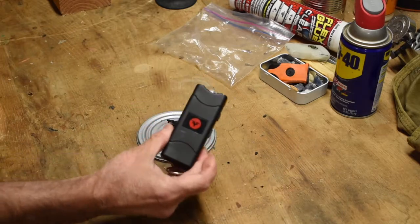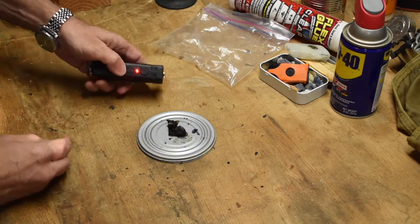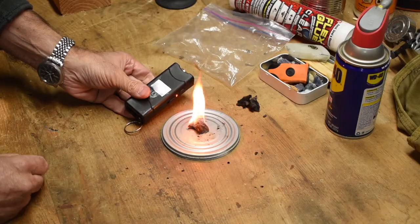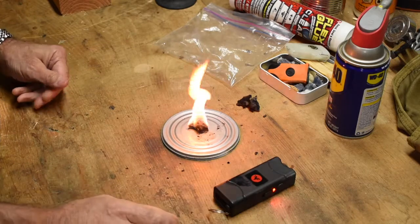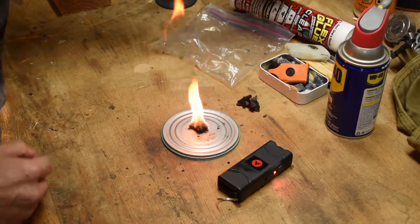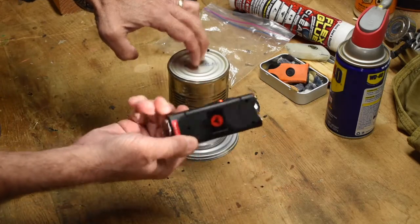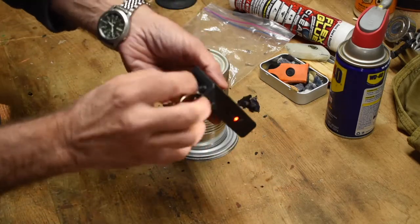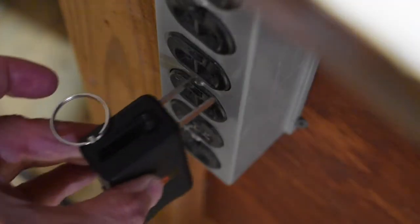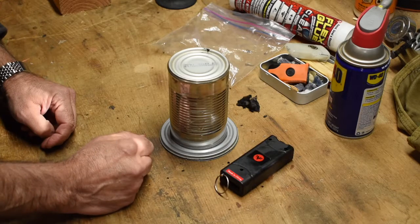Can I do it with this? Let's find out. I guess we'll turn it on. Red light means let's go. Oh, it does. It took a little bit, but as a secondary use, I guess it can start. It is sparks, right? Now, the drawback, of course, will be you've got to keep this thing charged. It's handy, you know, and just plug it in and you can keep this guy charged up. So there's a practical use.